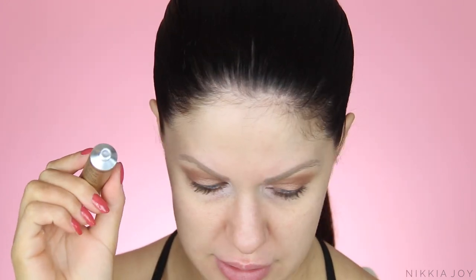So the actual foundation in there has a foil seal. Let's break that bad boy. Oh, you can do it on the cap. This reminds me of hair color, those at-home hair coloring kits. That's what it reminds me of. Okay, so this shade is way too light. Oh, it's very moussey.